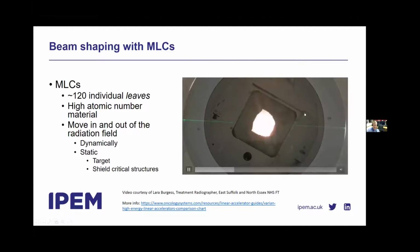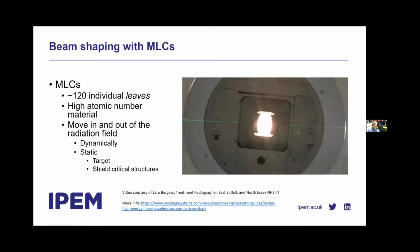This is a lovely video, I think. So this is the collimator. This is the treatment head that you're looking into here. The collimator has 360 degrees rotation as well. And these are the MLCs moving in and out of the light field, which is a surrogate for the X-ray field when we're doing verification of what we're about to deliver to the patient.